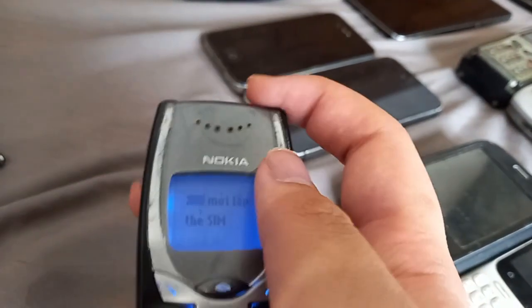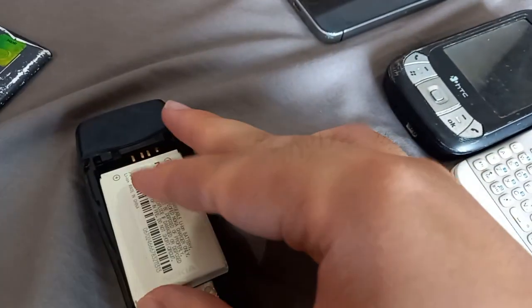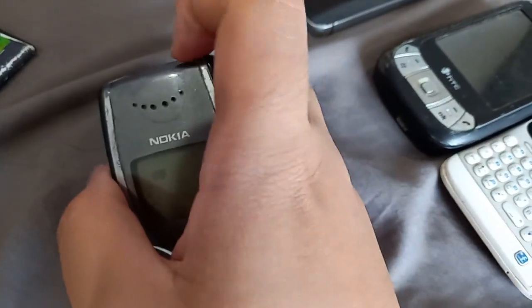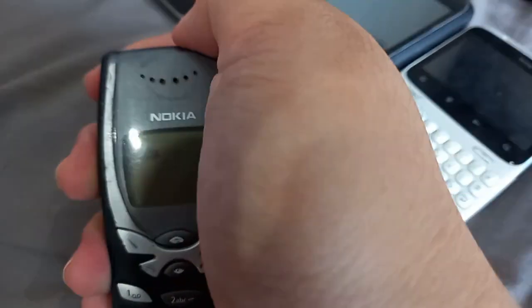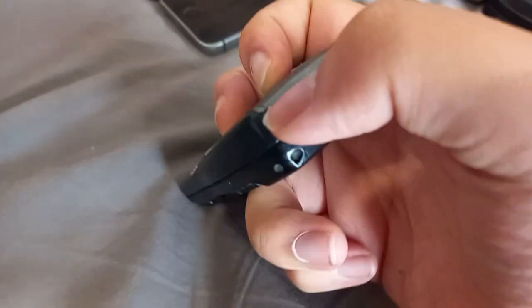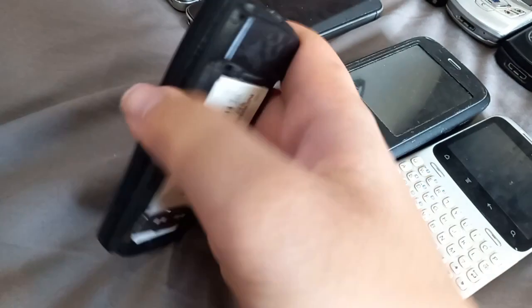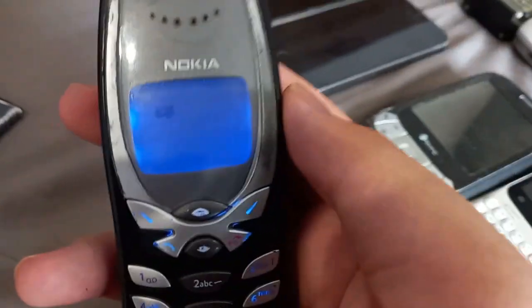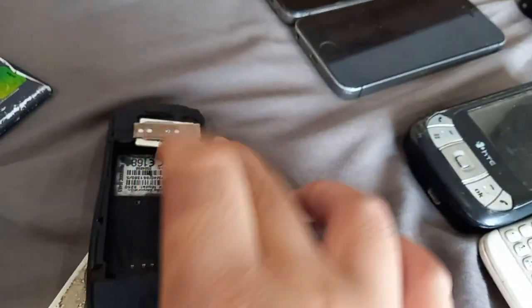But the SIM card reader isn't really cooperating, and when the SIM card is recognized, it will sometimes randomly shut down. I just don't know why this is a common problem on some of these models, because it's pretty weird. But I kind of like this one. We have a blue backlight, which I believe one of the other phones has. Let's see. Yeah, the SIM card reader is kind of finicky, but at least it does work.